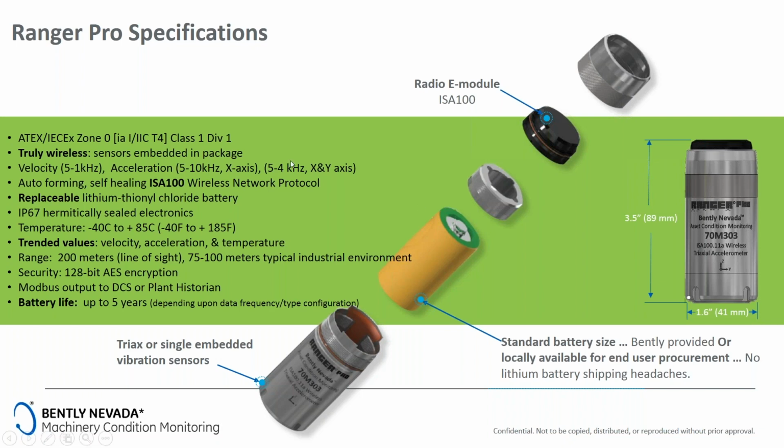Let's quickly go over the specifications of the sensor. It is rated for Class 1, Division 1. Notice that a lot of plants are Class 1, Div 2, but this sensor is actually rated for Class 1, Div 1. It's truly wireless.